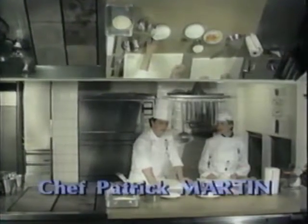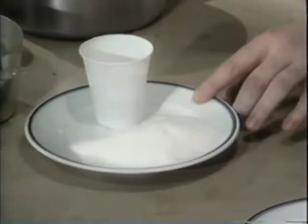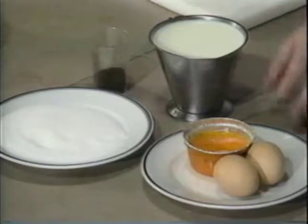The first one we will do will be the crème caramel performed by Chef Patrick Martin. I'm sure you will enjoy it. It's a wonderful recipe, easy to understand, and you can fix it quite quickly. The caramel for this custard will be made with sugar and water. The custard itself consists of egg yolks, whole eggs, sugar, milk, and vanilla powder or vanilla extract.